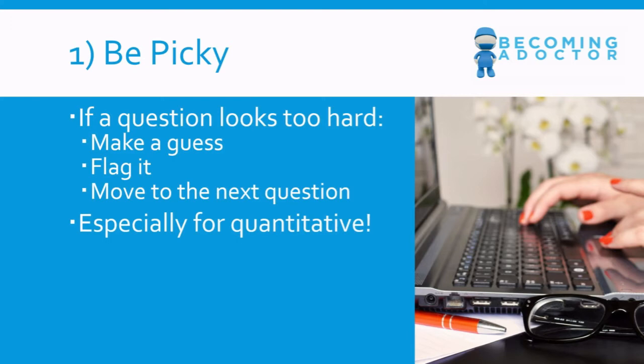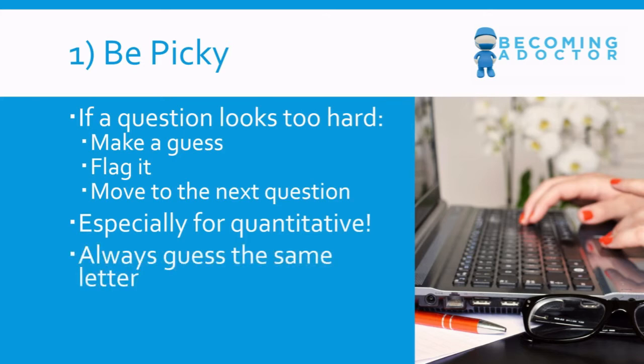This is especially important for the quantitative reasoning section, where, given all the marks are distributed across questions of varying lengths, it's logical to focus on the shorter questions before going for the wordy, long-winded questions. As a side point, I'd also recommend always trying to guess the same letter. Statistically speaking, this will improve your return on your guesses. So I always guessed C.